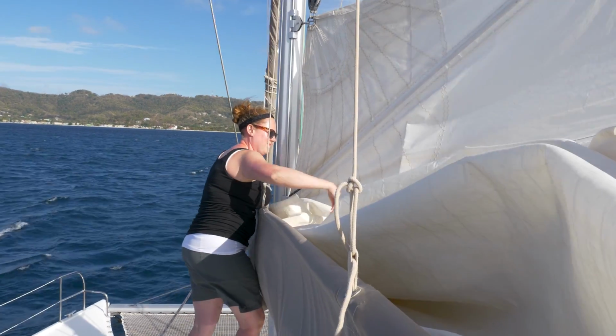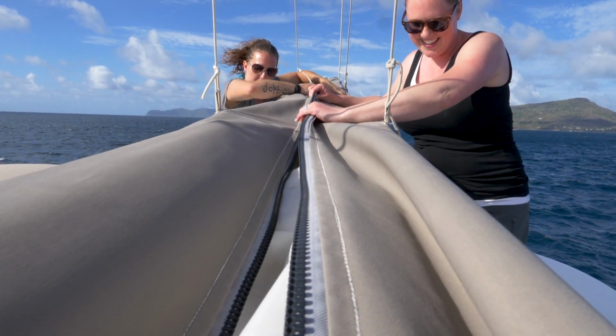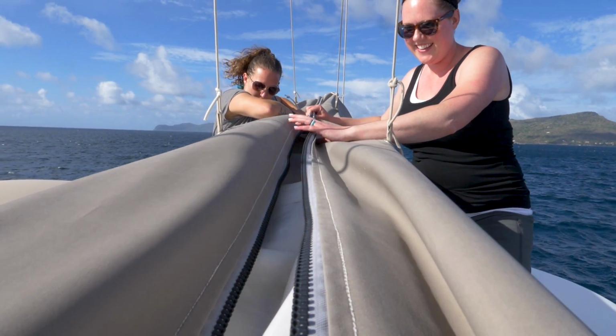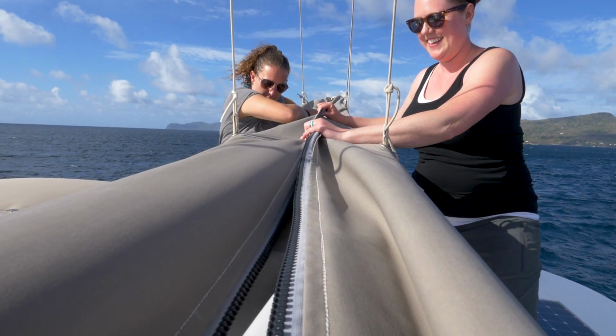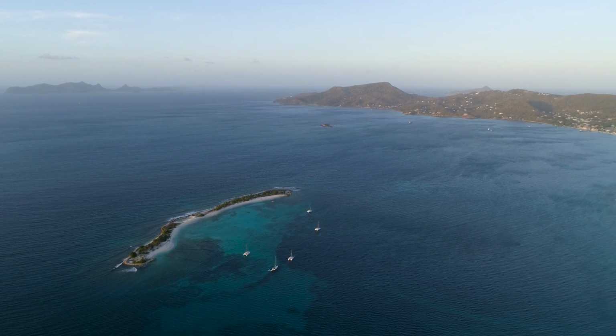Keeping it yachty. Nothing looks more sloppy than sails hanging out of an unzipped sail bag. On top of that, the worst thing for a Dacron sail is UV damage. The crew is on it. We're arriving at Sandy Island and getting ready to pick up our first mooring ball.